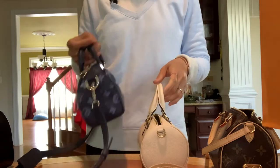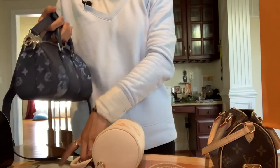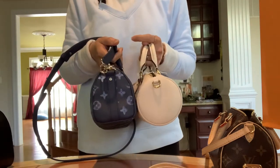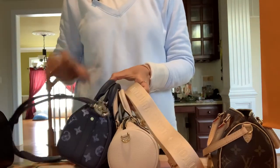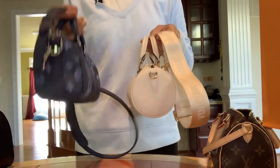For the Keepall Xma, this bag has a removable strap and adjustable strap. This one is not leather. This is full leather. This is more expensive than this.